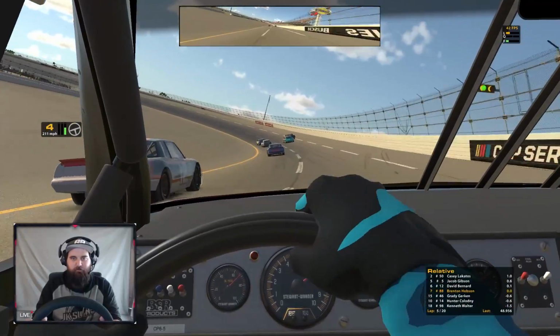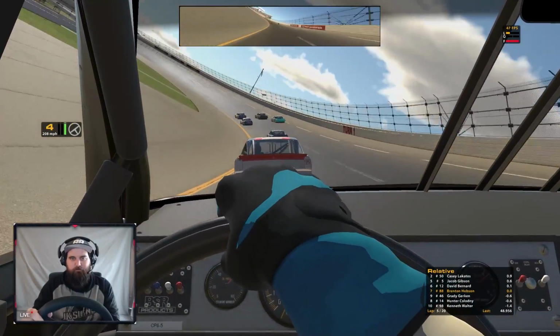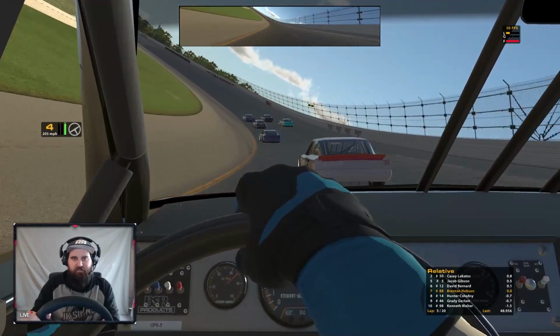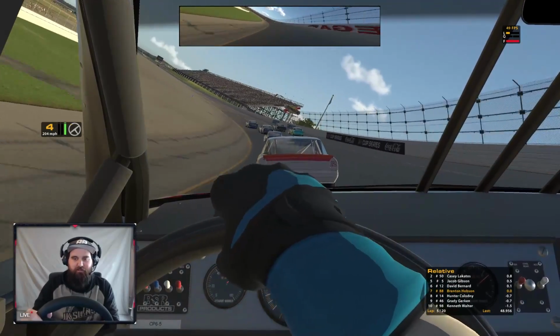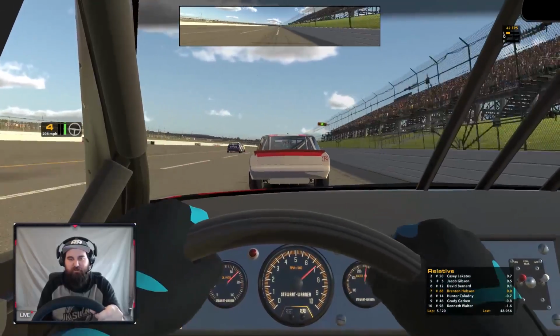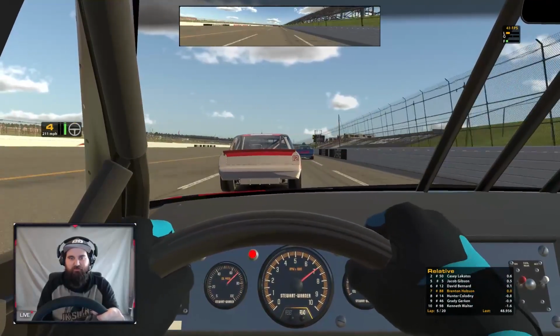48.956. Alright, keep on digging, man. Get by these guys. Good job. Here we go. Starting to bunch back up at the front. We're up to 7th. Got a little bit of right-hand side damage, but otherwise we're good. We can still win this race.